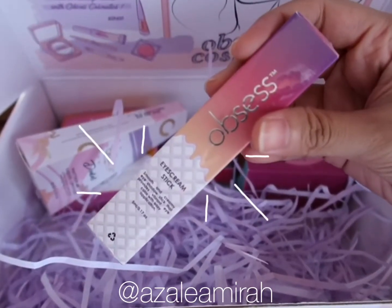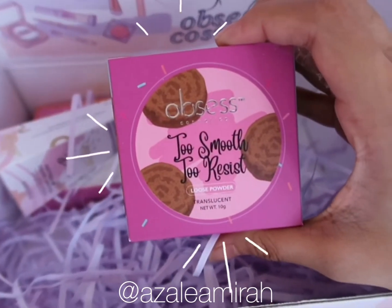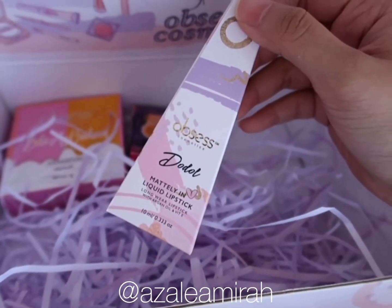And then ice cream stick. I guess this one is an eyeshadow. Too smooth to resist loose powder. Translucent loose powder. Obsess Cosmetic Dodol. Also this one is a medley in liquid lipstick.